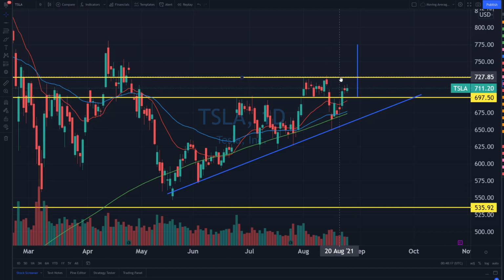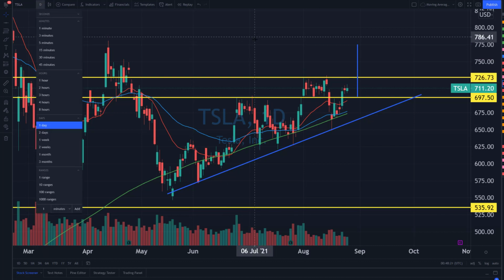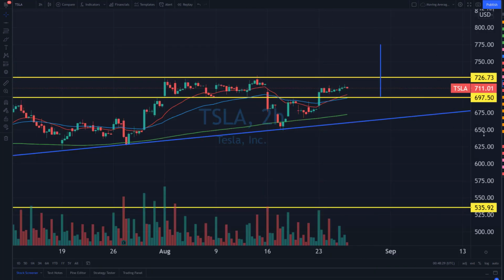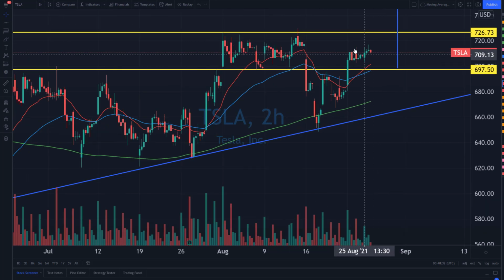We're looking for a 727 break and close above to really expose some really nice buying there. 750, 780 kind of area is the next zone for Tesla. And when you come into the smaller time frames, you'll notice it doesn't look bad. It just doesn't look like it's doing much yet. Buying support should be found around 697, 700. If it does come down, that will be a good zone for day traders and scalpers to look at. 727 will be good resistance to look at.